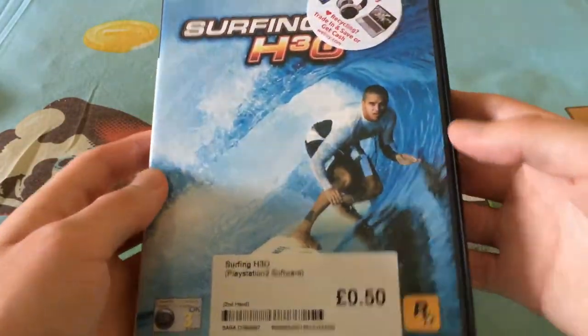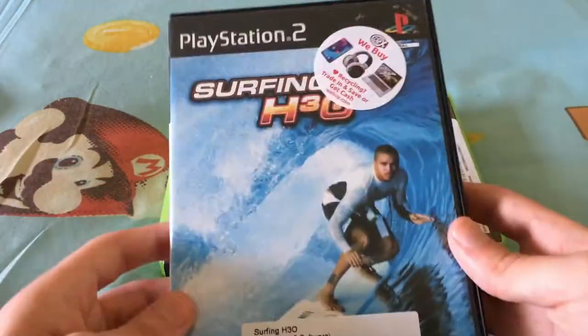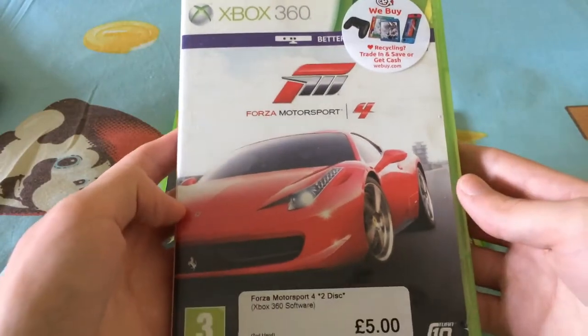Kind of a novelty to have a surfboard game made by Rockstar. I don't know if this game's any good or not. I mean, you would think it would be good because it's made by Rockstar Games, but who knows? Who knows?